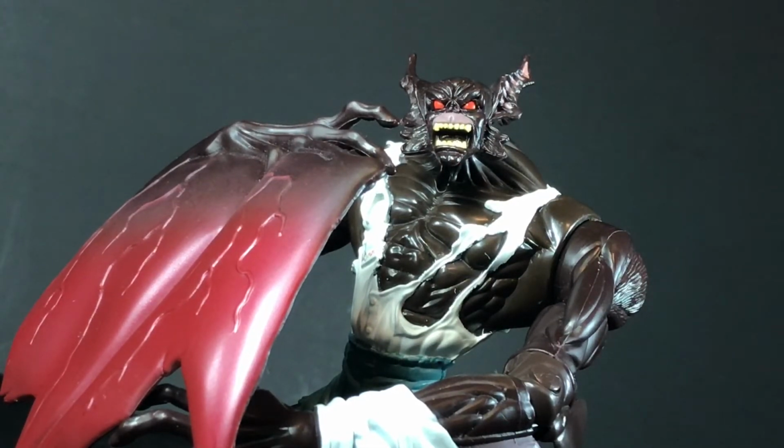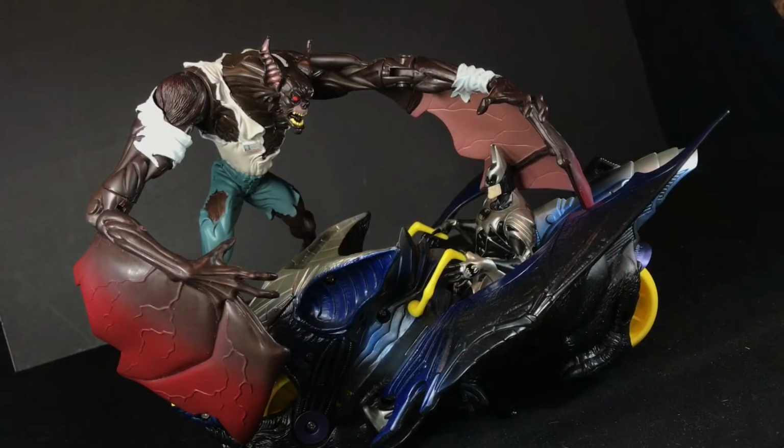The result was horrifying. Dr. Langstrom became a giant beast, half man, half bat. Now, his savage rage drives him to commit unspeakable acts of crime. Man-Bat will stop at nothing to destroy his nemesis, the Batman.